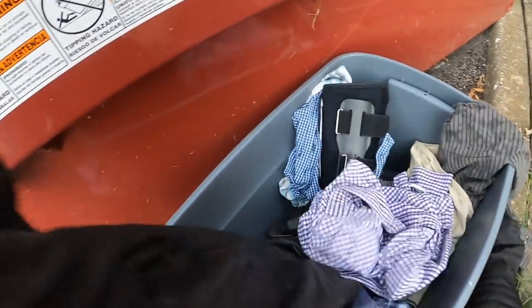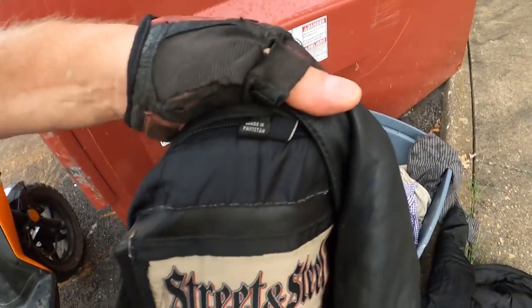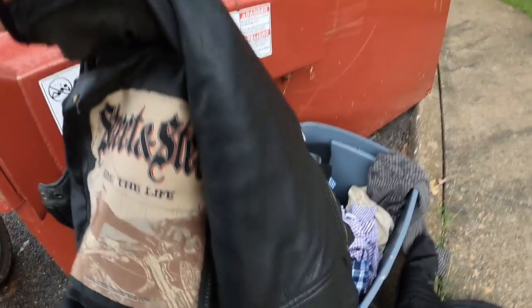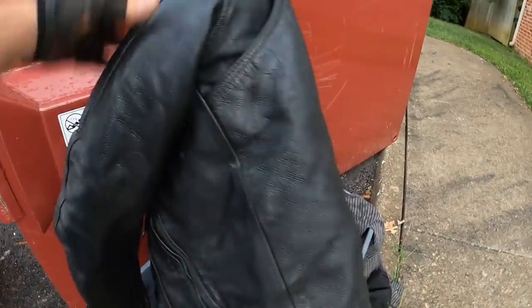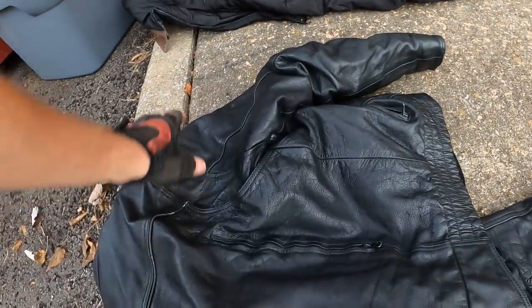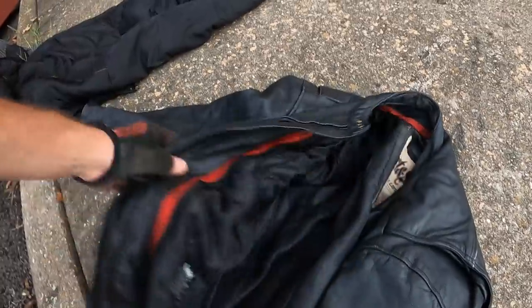This is about to get wet. That leather coat, hey, that's not a bad one either. It's a heavy duty one. Street and steel rod. Hey, I think that's a heavy duty motorcycle jacket. Let's see if there's anything wrong with it. It's looking pretty nice, I think. That will fit me.